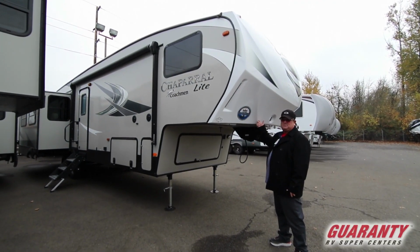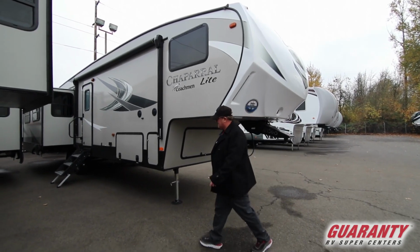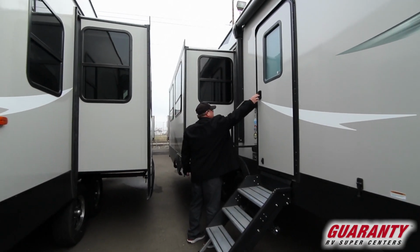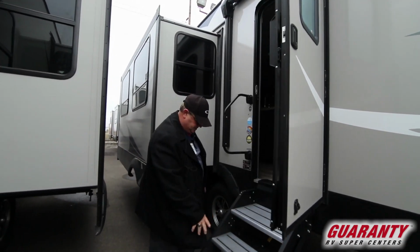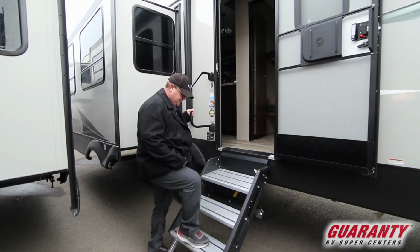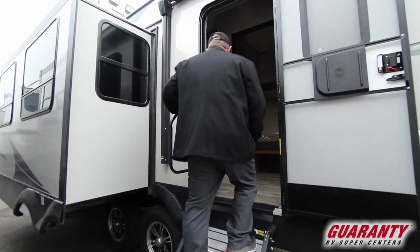It's a bunkhouse model, 30 BHS, Coachmen Chaparral. Come on inside, let's take a peek. It's got the new solid step that actually, it's adjustable, but it's solid. It folds up inside the trailer, but there's no movement, so a lot of customers are liking this new step.